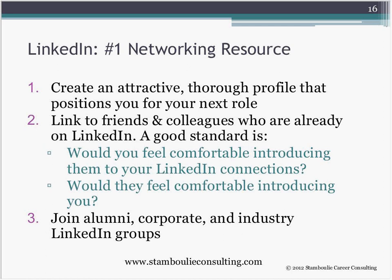And then you want to link to people, of course. I advise that you don't link to strangers, because strangers wouldn't be comfortable introducing you. But you don't need to be too picky, in my opinion, or too snobby. Anyone could know the person that you want to meet. As long as you feel comfortable introducing them to some of your connections, and they might feel comfortable introducing you to some of their connections, I would say that's a great standard.